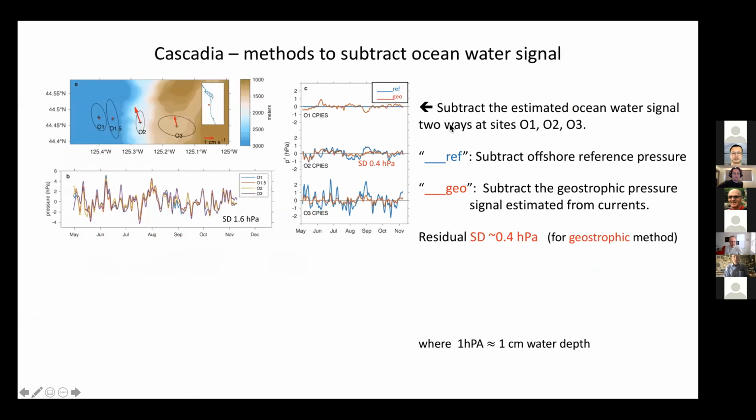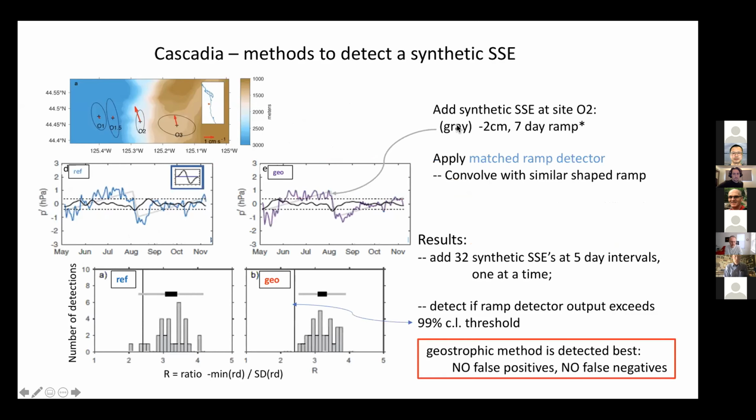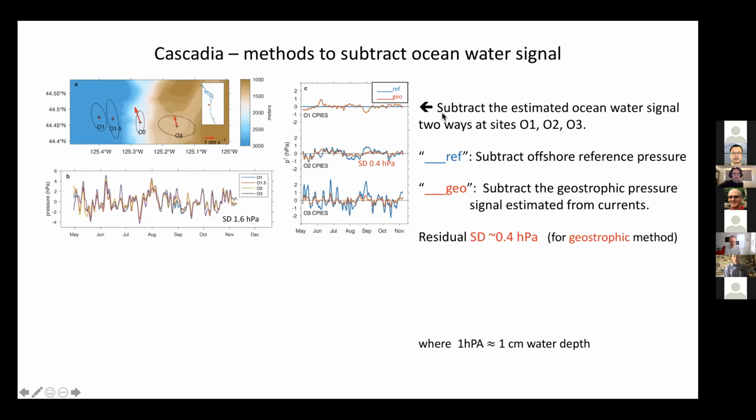The 2 methods that worked best were, first, we subtracted the traditional reference pressure, which are these blue curves from the reference site offshore, and second, we subtracted the geostrophic pressures, which are the red curves. So the red curves have smaller variability. Their standard deviation is this 0.4 hectopascals.